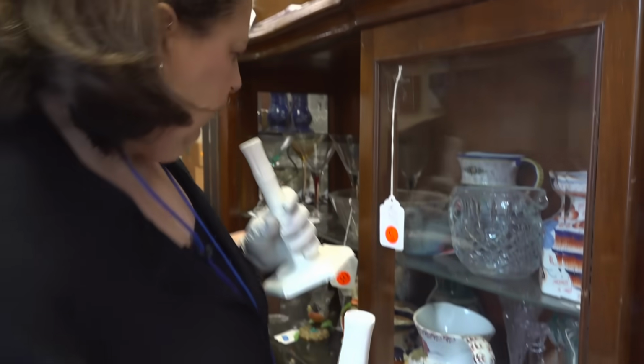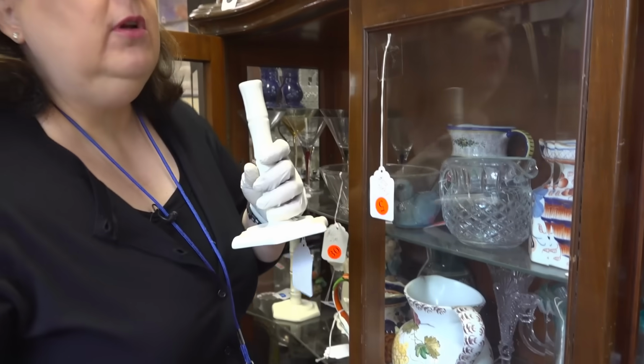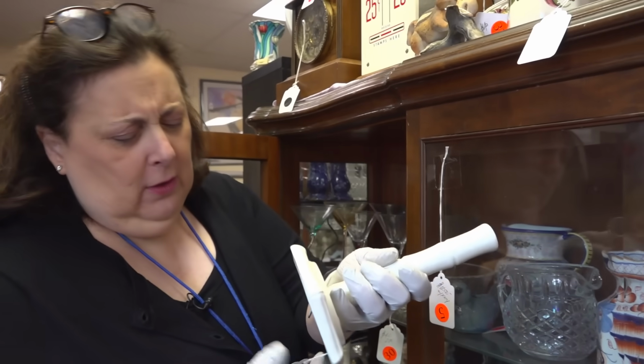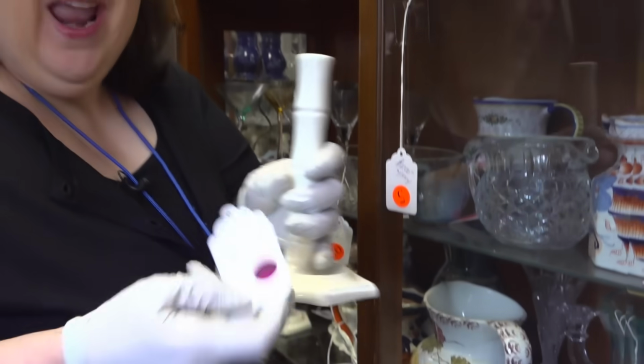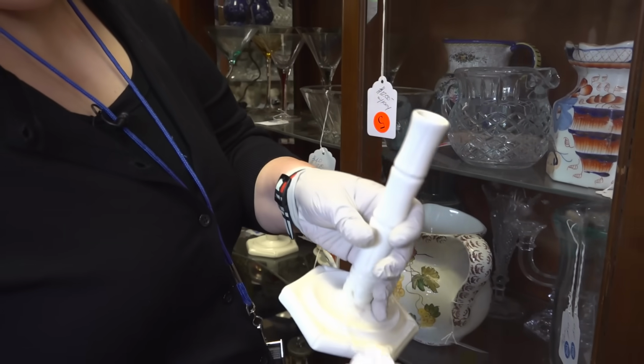So I'm going to put one down and see what the tag is. I do like the fact that here we have woodland animals and some really high quality china, and then we've got a piece of Waterford. Wow, 60. Italian, the pair is 60. That's 30 each. Wow, these are $250 pieces.